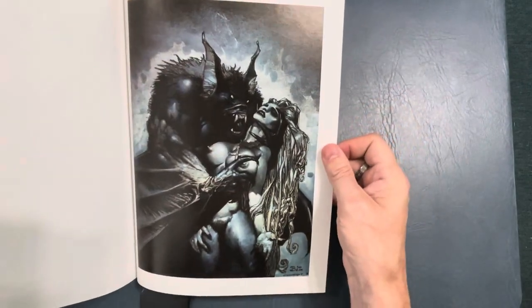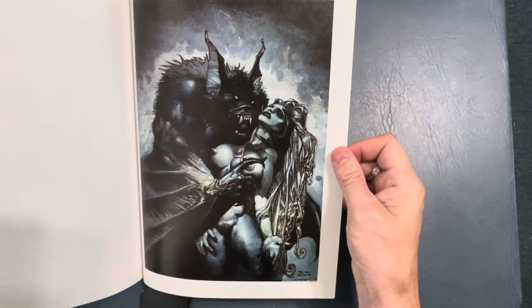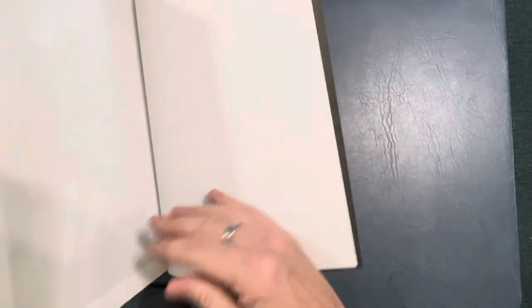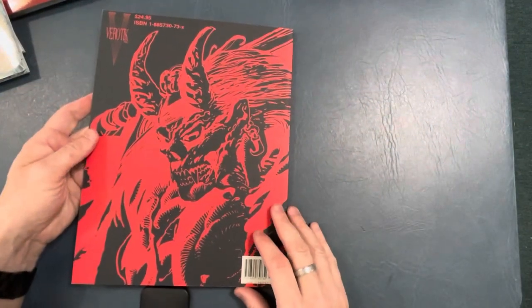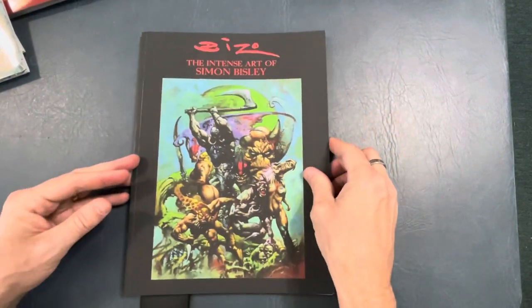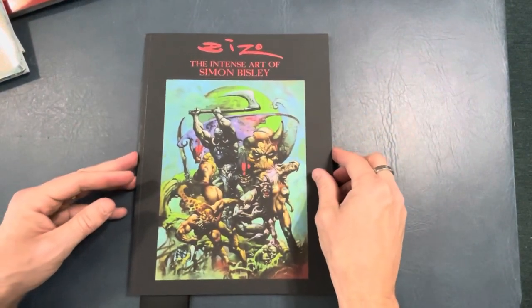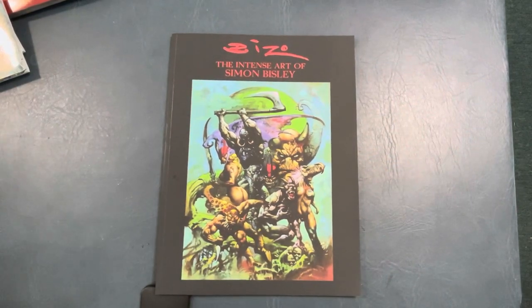One last painting and the book with the painting. That dude's copping a feel. What's up with that? Not cool, dude. Yeah, no index to explain what everyone is. It would have been nice for them to do one. That's okay. This has been your book look today. A look at the Biz. Biz, the intense art of Simon Bisley.